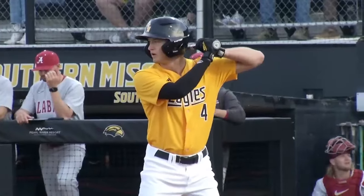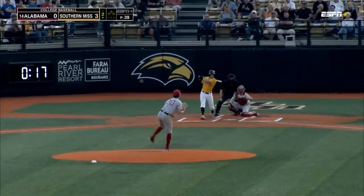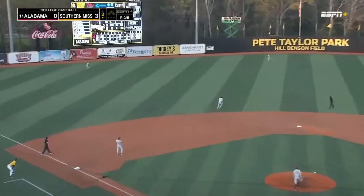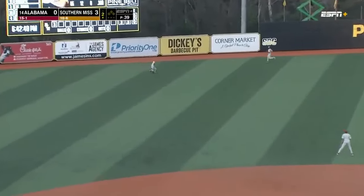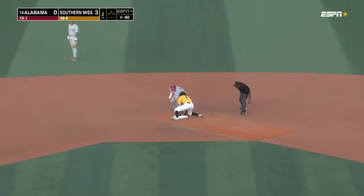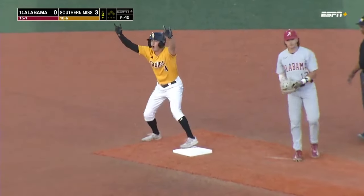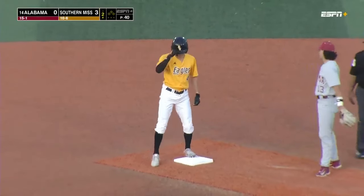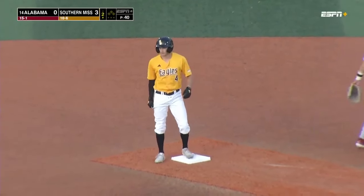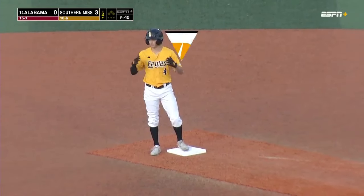Well, known as Pete Taylor Park. Ozzie Pratt, a fan favorite, digs in. Nine-hole hitter slices one out of the hand of Zane Adams right out into left center field. Ozzie's thinking two. Throw comes in. Not in time. Just a great aggressive read by Pratt right there to get on second base and get in scoring position with nobody out.